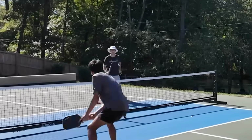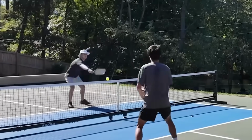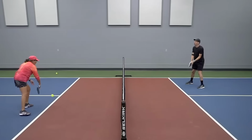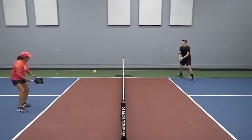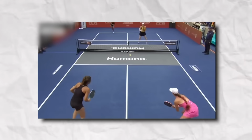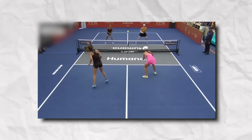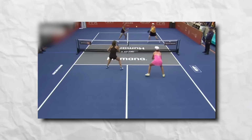There you have it. 7 tactical secrets that will transform your pickleball game. These aren't just tips, they're weapons. Reset cross-court. Counter aggressive dinks. Defend overheads like a pro. Block drives with confidence. Choose your third shot strategically. Dominate hand battles. And turn your dinks into psychological warfare. Your opponents won't know what hit them.